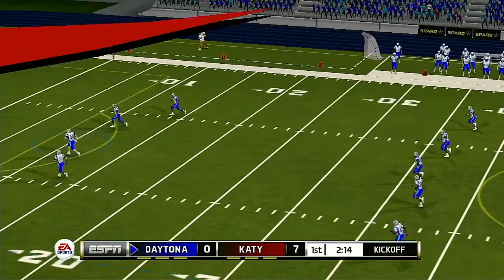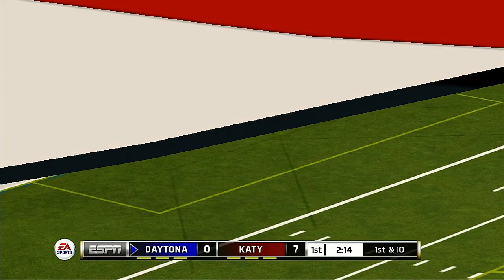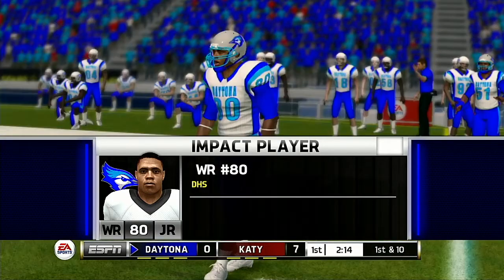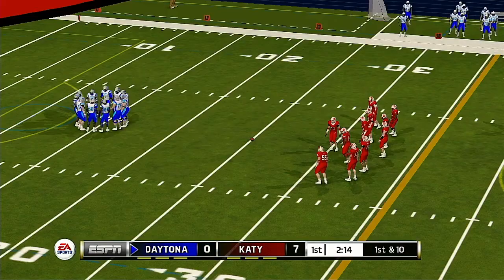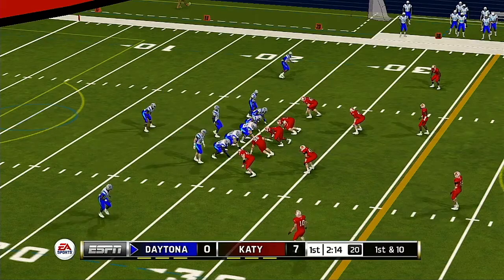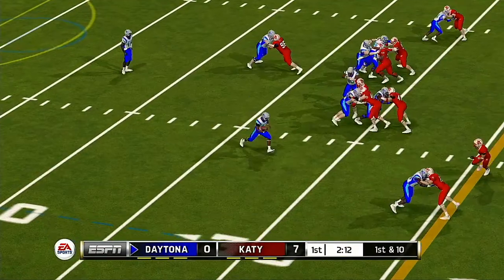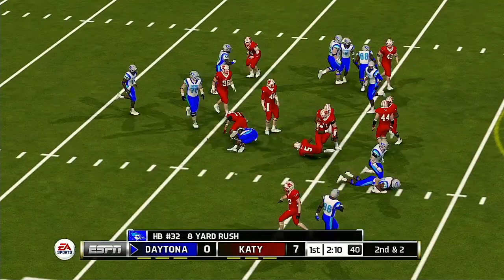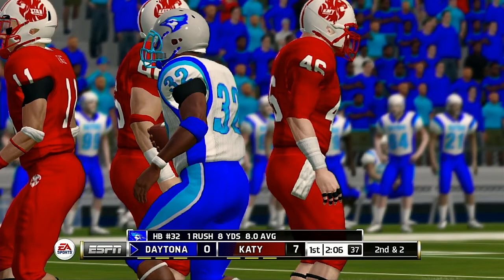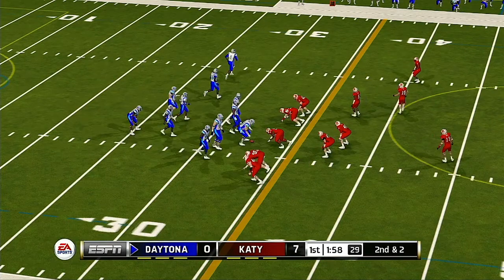Johnson has his kick team lined up, and he is set to kick this one off. And it goes into the end zone, down for a touchback. Now the offense gets ready to take their first crack at it. Got an opening. Makes it out to about the 33. It's second down, and they're about 2 yards away from the sticks.